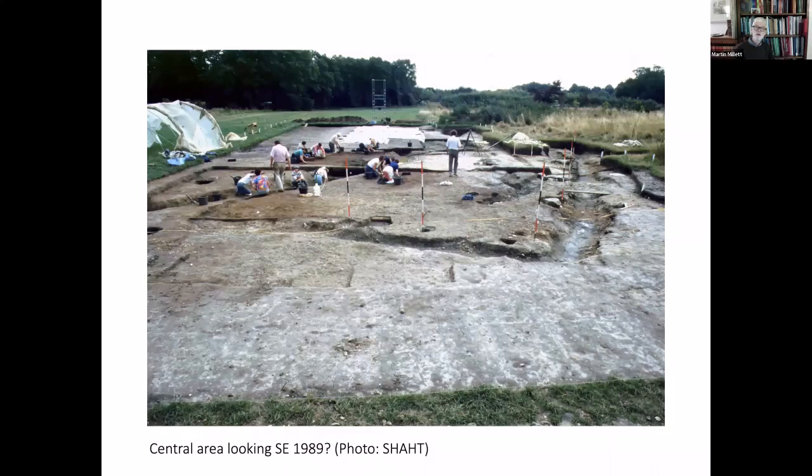These were stripped by machine, the top 20 centimeters or so, and then excavated by hand. The site was recorded. Geoff was an architectural surveyor, so the surveying was really very high standard, and his plan drawing, when he did the plans himself, was equally high in quality. It was recorded then using state-of-the-art single context recording, although there are, as I think with all excavations, variations in the records that survive.